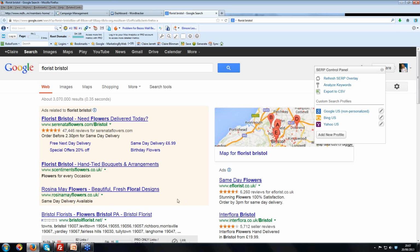Now what I want to show you is the overall point with AdWords. I've typed in just a couple of basic keywords, florist Bristol. What I want you to notice is that every time Google's found the words florist Bristol, it's placed them in bold. So we've got florist Bristol here in bold. We've got the word flowers in bold, the word floral in bold. That's because Google thinks those words are close enough.